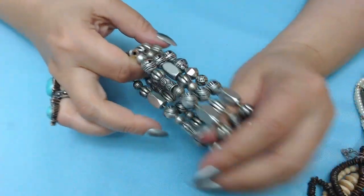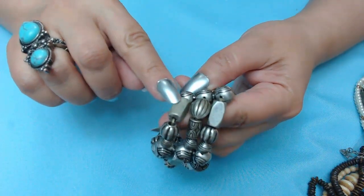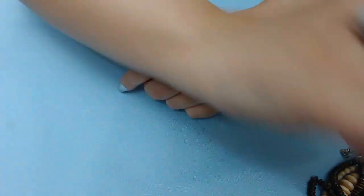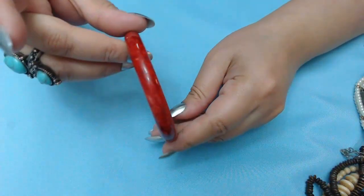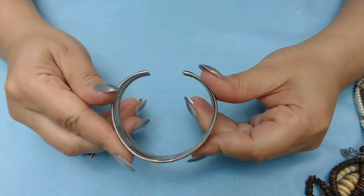That aside, we have another stretch beaded one here. Oh no, okay. I don't like this bead color, this coloring, so this is gonna go into crafts. Okay, we have a plastic marble looking bangle. Have another bracelet.